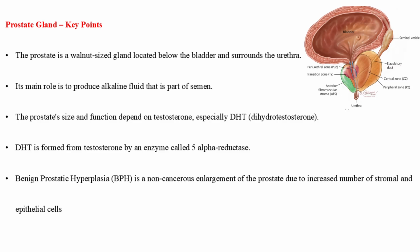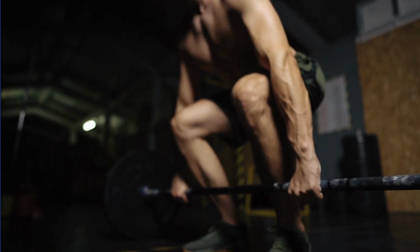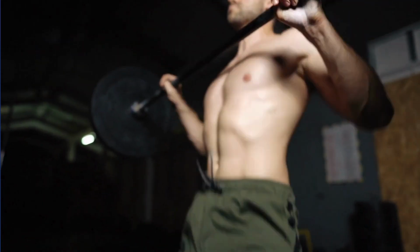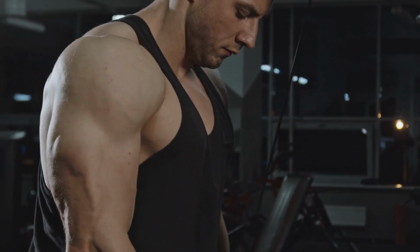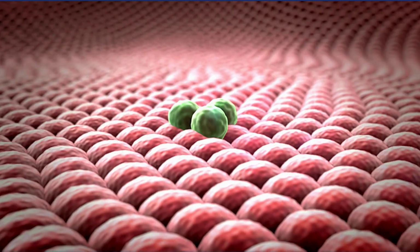Hypertrophy means that existing cells grow larger in size. There is no increase in the number of cells, just an increase in their volume. This is commonly seen in skeletal muscles, like when you build muscle from resistance training. For example, lifting a weight can cause muscle hypertrophy where muscle fibers swell in size due to an increased protein content. Now, hyperplasia, on the other hand, means an increase in the number of cells.